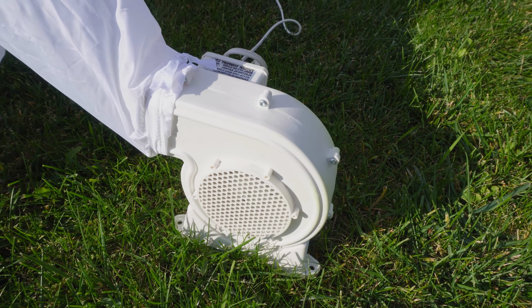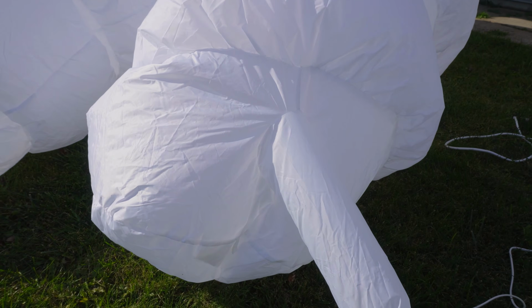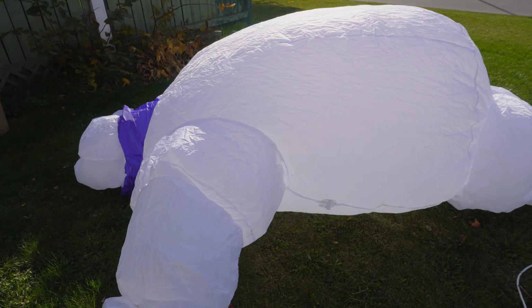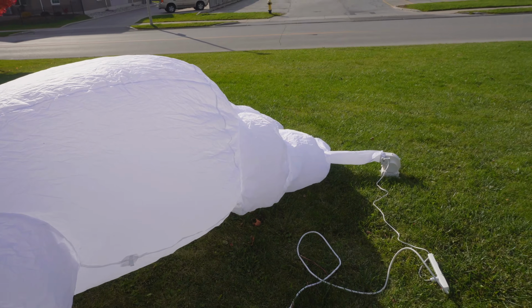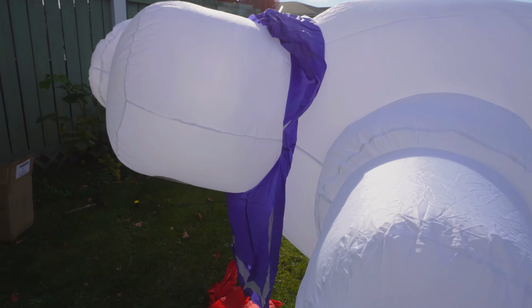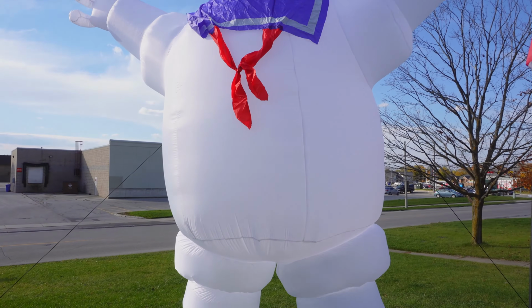As seen here, the fan is not internal inside the inflatable, it's outside of it, attached to the left leg. And let me be real with you, I don't have too much history when it comes to inflatable lawn decorations. Outside of inflatable Ghostbusters lawn decorations, that's pretty much all I've ever purchased and decorated my lawn with. But this fan with Stay Puft does a heck of a job. In mere minutes, you've got Stay Puft looking over your whole neighborhood.